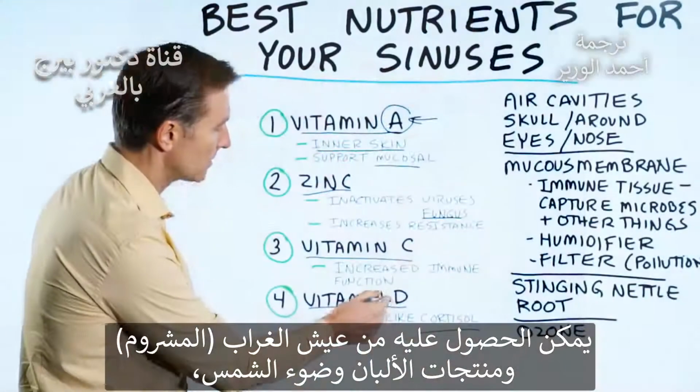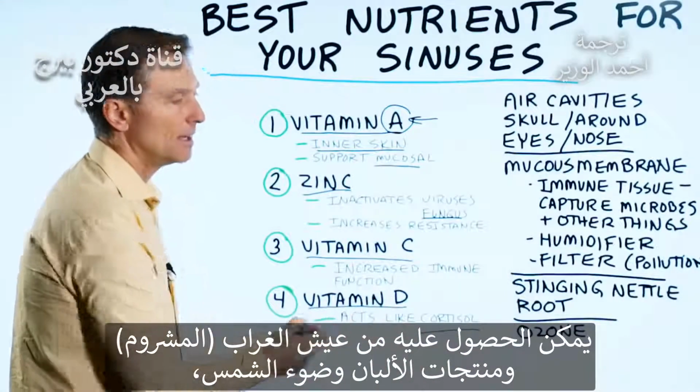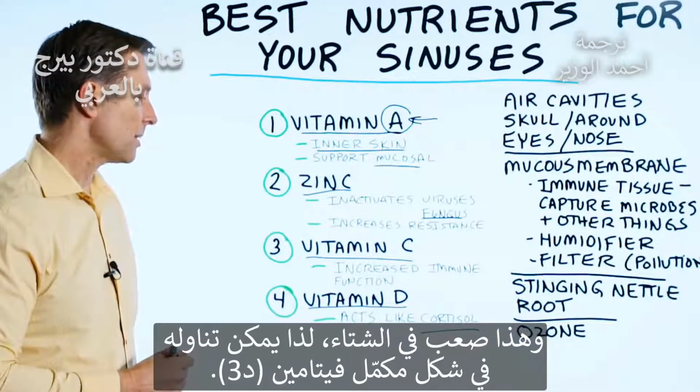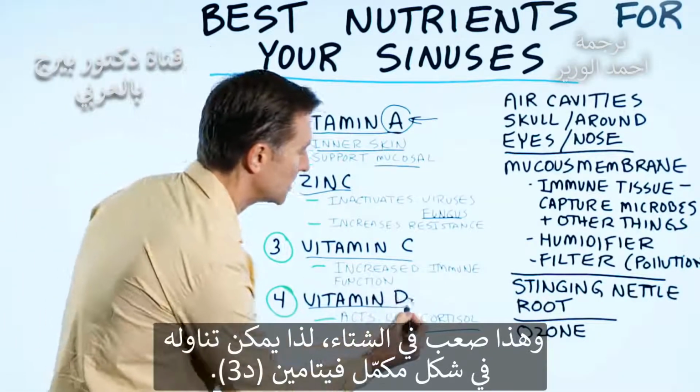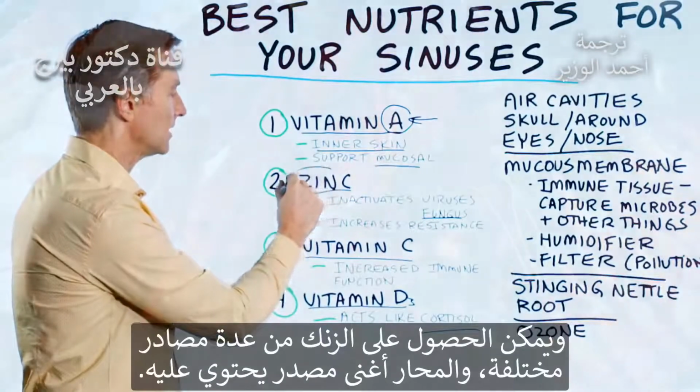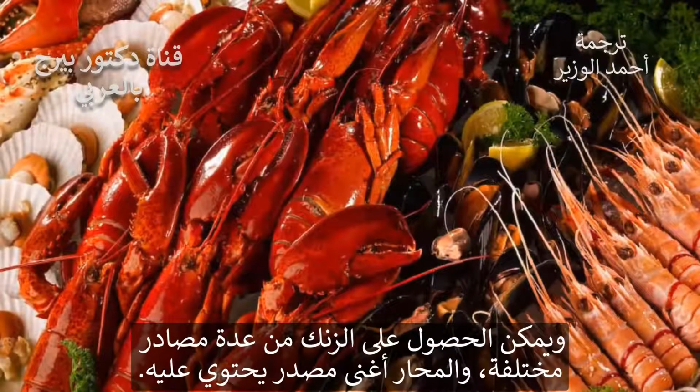Now, you can get this from mushrooms and dairy and the sun, but it's very difficult, especially in the winter. So you probably want to take this as a supplement, take vitamin D3. You can get this from vegetables. You can get this from many different things. Shellfish has the highest amounts.